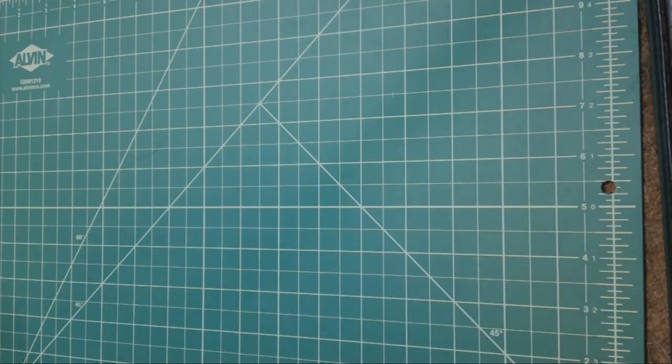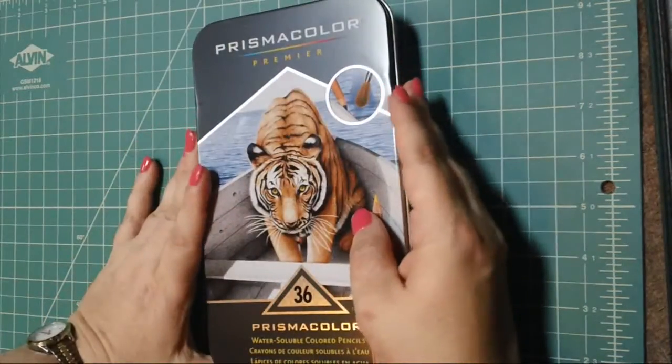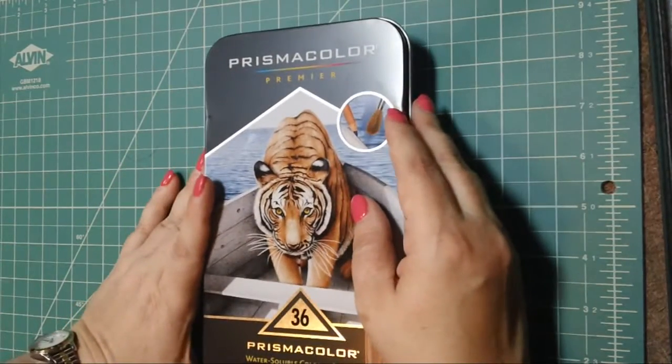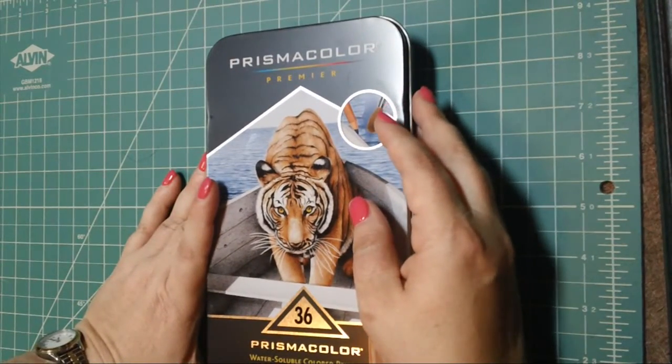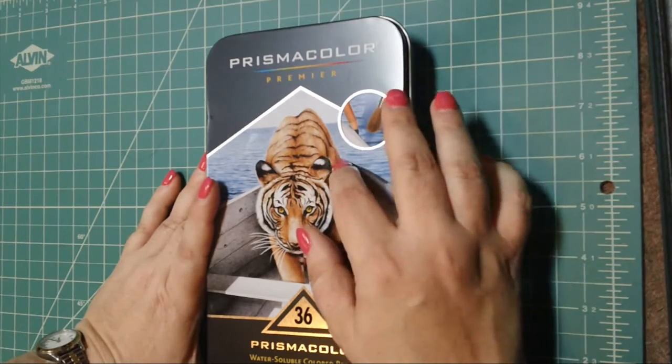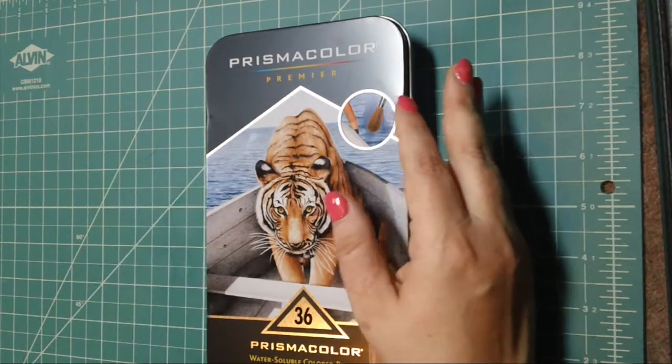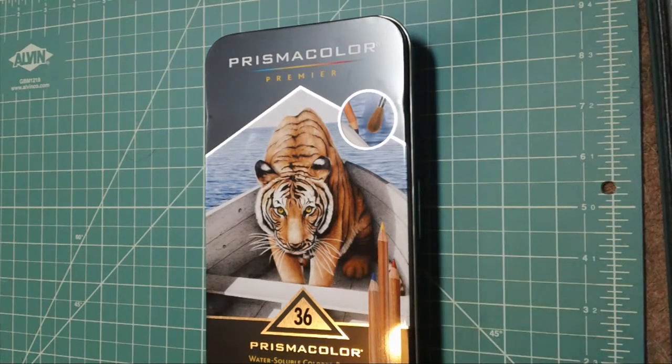And then the last thing, last but certainly not least, I got these Prismacolor Premier watercolors. This is all 36 of them. There's 36 in this line. Now, I do have the Prismacolor Premier regular colored pencils, and those I think are the 150. I got the 150 pack. You can get them in smaller sets, but I'm kind of one of those people that when it comes to stuff like this, it's either go big or go home. So I picked up the whole 150 set.